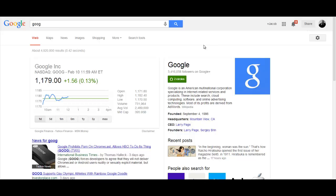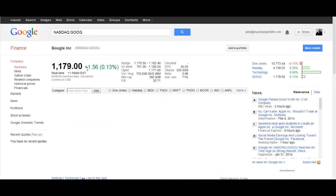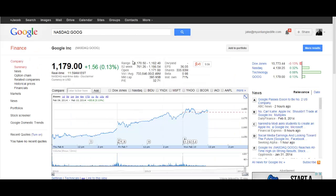And here we go. It's going to pull up a little bit of information on their stock for me as well. They're open, they're high, they're low, their volume. 1 day, 5 day, 5 years. I can see exactly how they're doing. This is pulling from a few different sources: Google Finance, Yahoo Finance, MSN Money. But again, if I want to get some more info, I can just click anywhere on there, and it's going to pull up Google's Finance app.